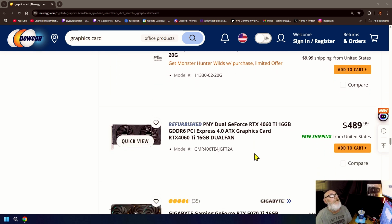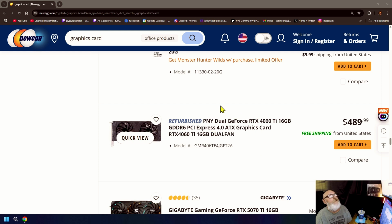But anyway, 16 gigabytes for the 4060, $490. Some are going to start feeling that this is going to become the budget-friendly card right here. It's refurbished, but it's $490.